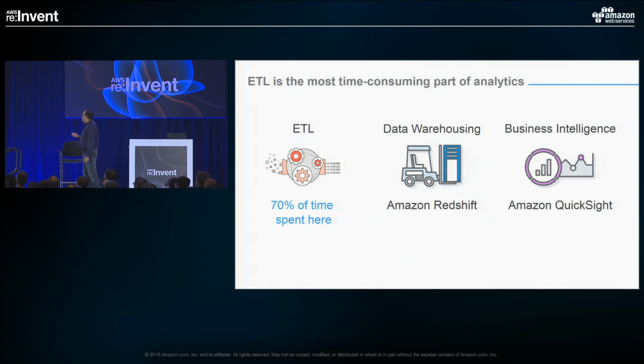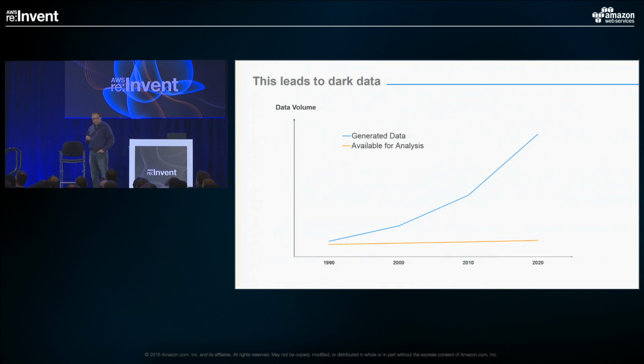But it's still a problem, because ETL is the most time-consuming part of analytics. So particularly in the cloud, where we've done a lot to simplify the data warehouse and the BI tools, that's not necessarily where the value is generated, but it is where the time is spent getting things done, right? So that you get your data in. And because it's so laborious, you get dark data. You store a lot of data inside S3 or your sources of choice, but only a fraction of that data ever makes it into a system that makes it available for analysis, right?